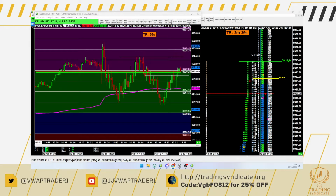Trade smart out there, okay? Trade the rotations. Don't get sucked into breakouts.